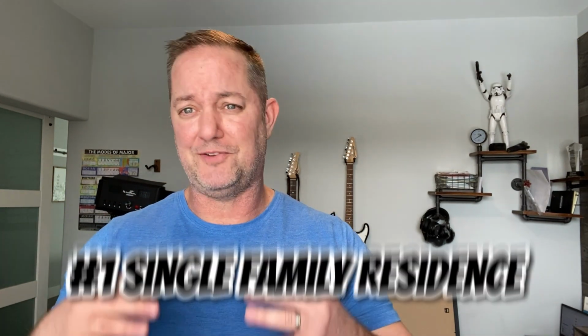So the type of properties we can buy, let's talk about this first one, a single family residence. All that is just a regular stick-built home. That's a house that you're buying. Now here's the big caveat with VA loans. They have to be what's called owner occupied. What that means is you're gonna live in that house. You're not going to rent it out. You're not using it as a vacation home, as a second home, any of that sort.